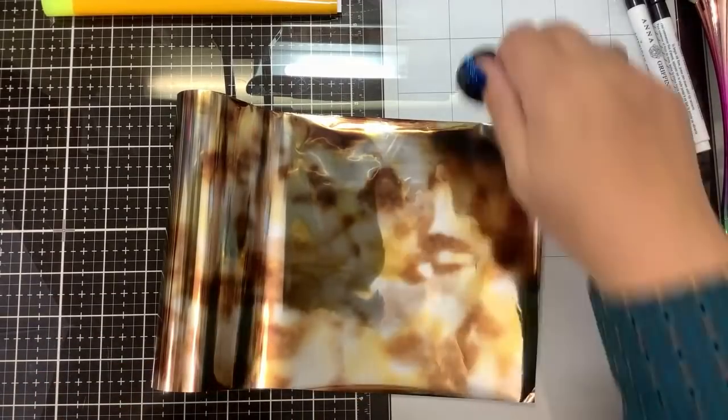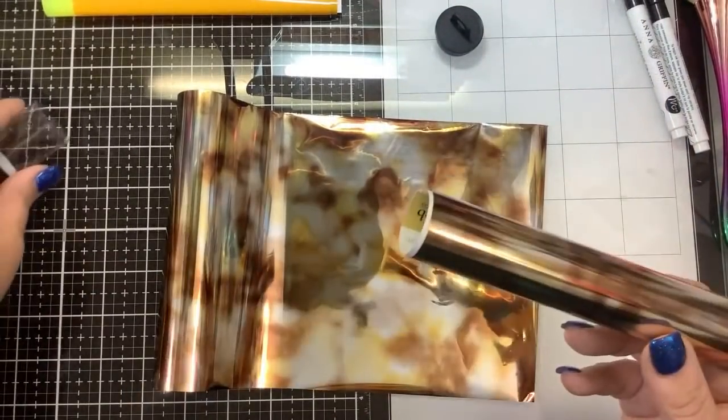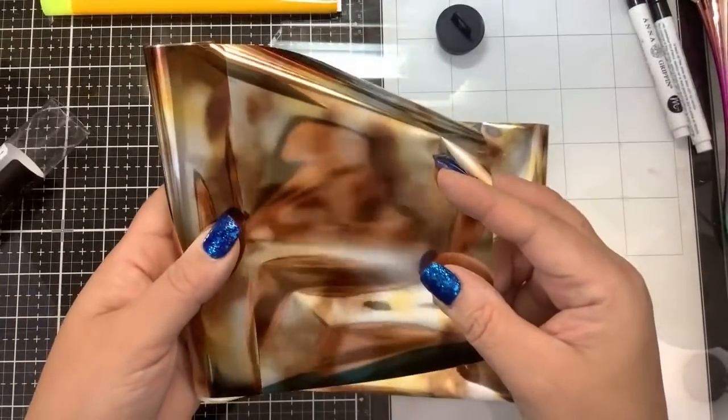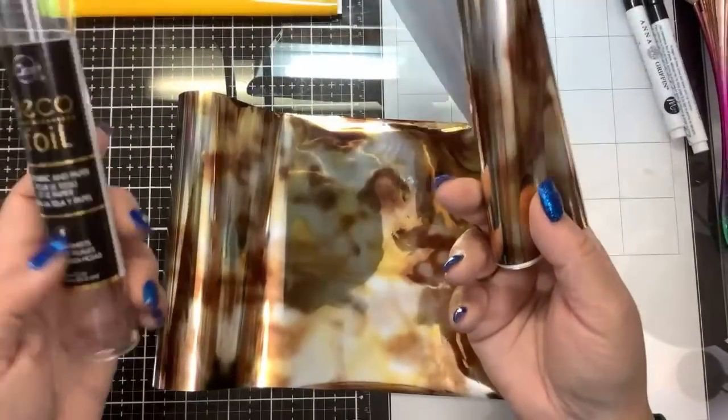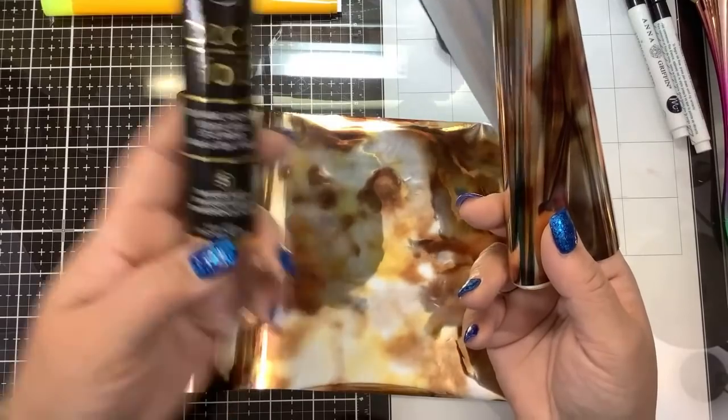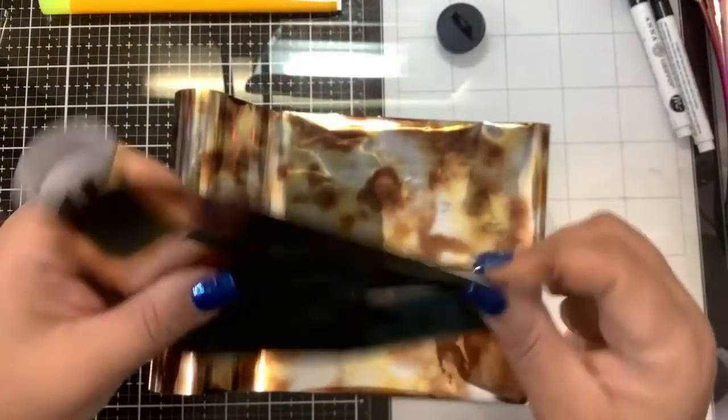Right. So Elizabeth makes a good point. Because it's so light, it rolls on itself and it has static cling. And this is what I don't like. So here, this is the deco foil tie-dye bronze. There's 5 sheets in here. You get 6 inches by 12 inches. They've cut these sheets down into the size they think would be appropriate.